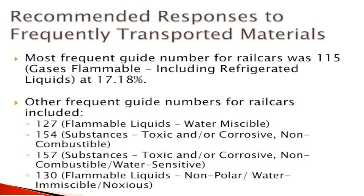So again, we're going to look at the recommended responses that would be needed. These again are ones that in the snapshot we took would be good to have trainings on, just because there's a lot of that going through. So it is different. These are different guide numbers on the railroads versus the interstate. You're seeing completely different things going through. Not completely different things, completely different amounts of things going through.